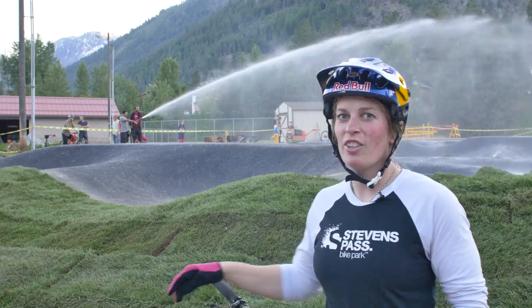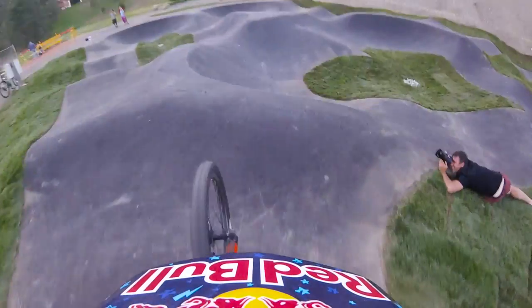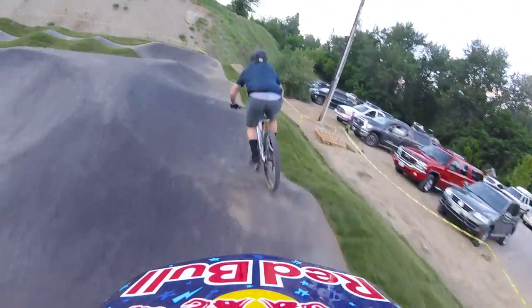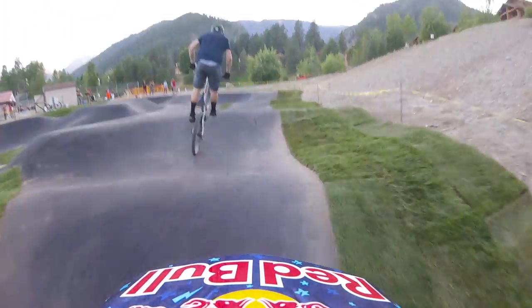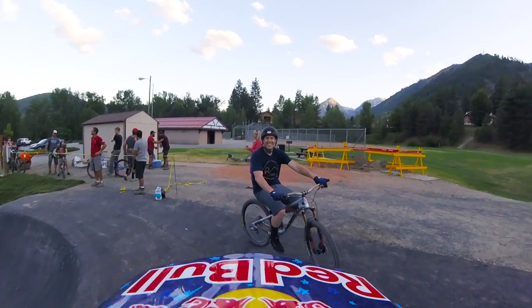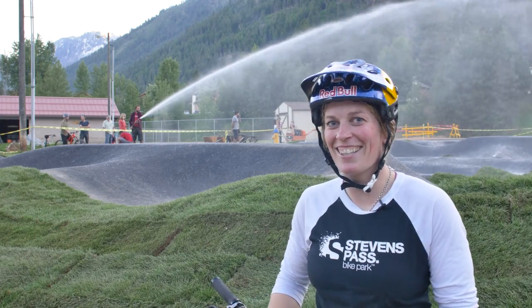So we just rode for like a couple hours straight, pretty tired, but pretty much our honor to get to be the first ones to ride this thing. And Claudio did a really nice job. I consider myself a bit of a pump track connoisseur, and this one's top notch. They didn't cut any corners. It's like a real pro level track with endless possibilities. So pretty fun, good day. Stoked to be part of it. Thanks, guys.